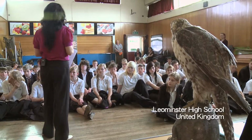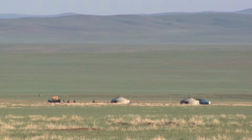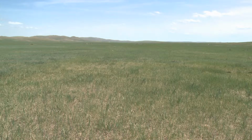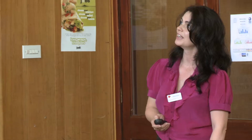And this is a Saker falcon. Beautiful birds. In Mongolia there's lots of different types of habitat, but there's also a lot of flat land. And where the flat land is, there's lots of birds, but they've got nowhere to breed. So what we're trying to do is to put up 5,000 of these artificial nests, and I've got to do it by the end of 2010.